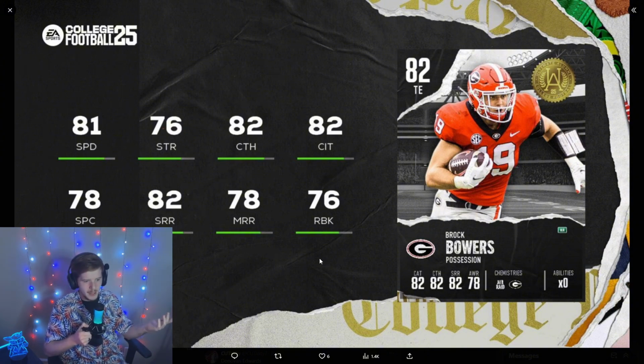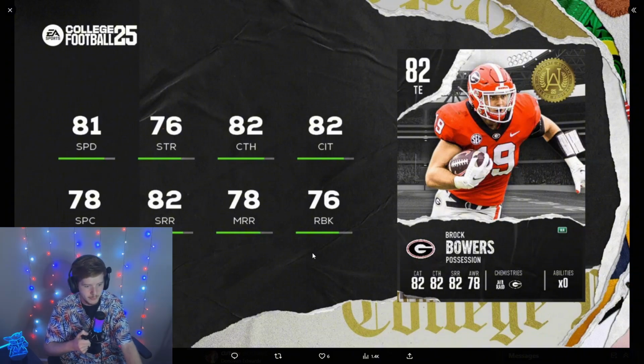But again, I don't know how valuable a tight end is going to be necessarily in the first couple of days of CUT, I would say. But if you really want a tight end, he's actually a pretty good tight end selection for you guys right there. So I'm not going to be mad if you guys go with him right there.